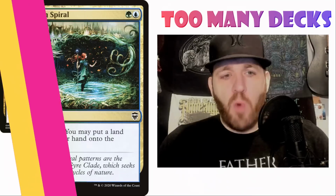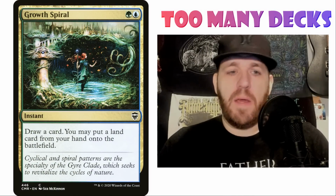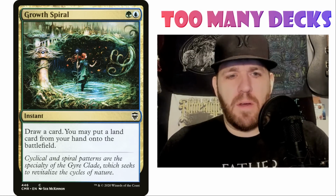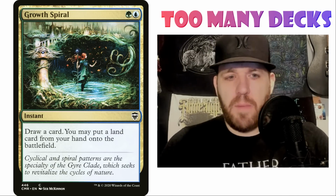Growth Spiral, 44,000 decks. That's a lot. Again, this to me feels a lot like the Brainstorm scenario where it's very low impact: 2 mana, instant, draw a card. You may put a land from your hand onto the battlefield. You know, I mean, it's very low impact.